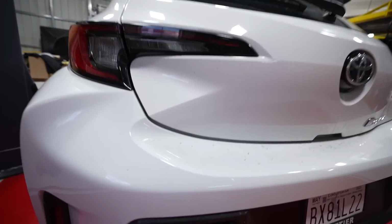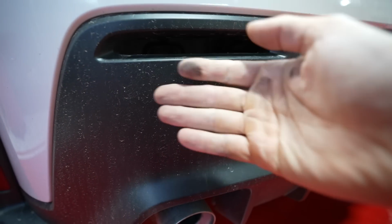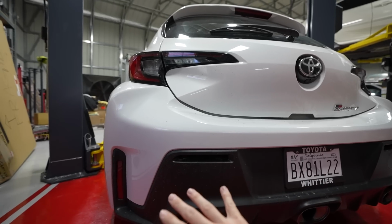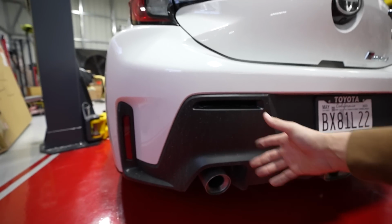Also, speaking again of functional vents, got some dirt in there. We've got some bumper vents back here. So this just isn't like a huge pocket of air. They put some slits here to help release the air. That is one thing that I'm very excited for, is to track this car, which I haven't done yet, but like I keep saying, we'll get into that further in the video.